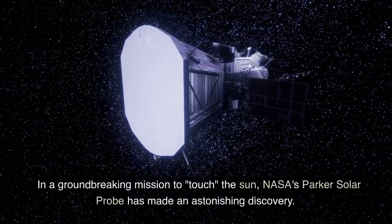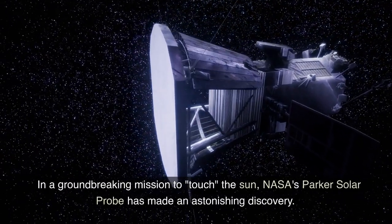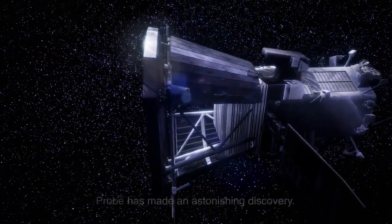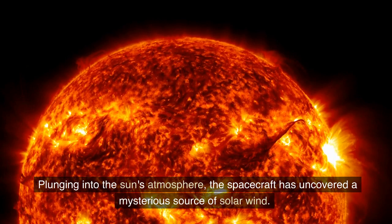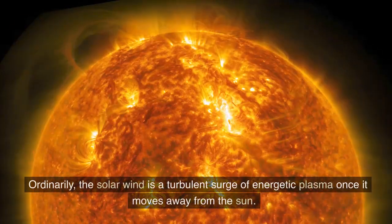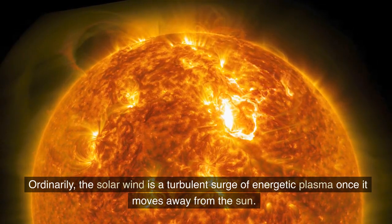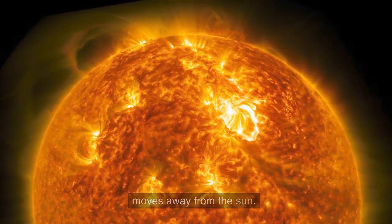In a groundbreaking mission to touch the Sun, NASA's Parker Solar Probe has made an astonishing discovery. Plunging into the Sun's atmosphere, the spacecraft has uncovered a mysterious source of solar wind. Ordinarily, the solar wind is a turbulent surge of energetic plasma once it moves away from the Sun.